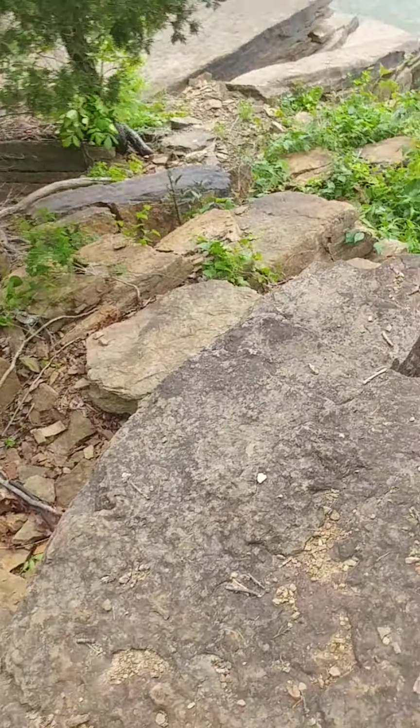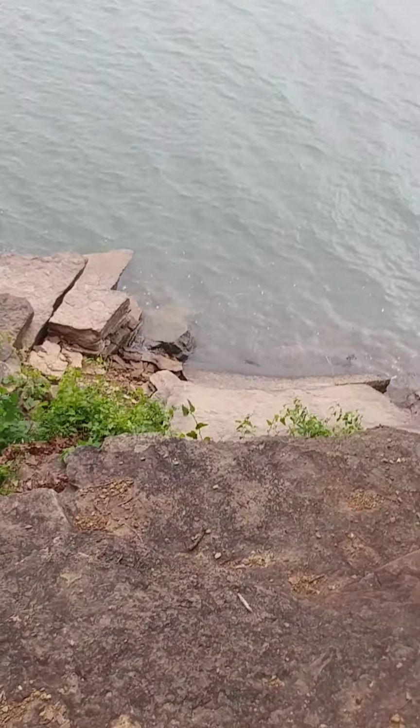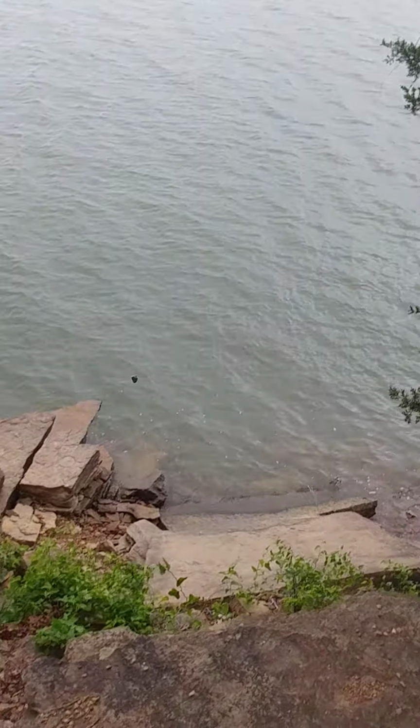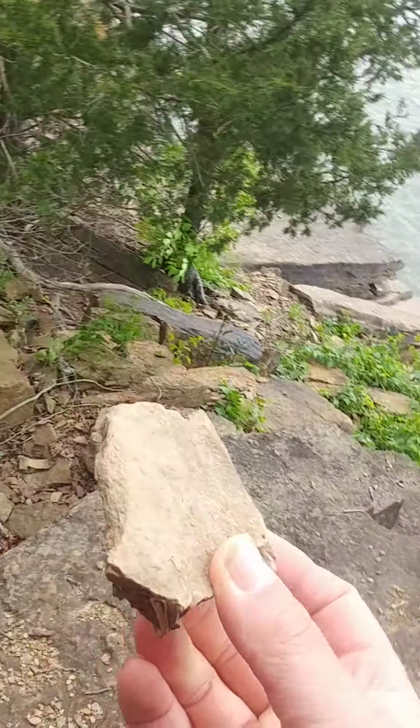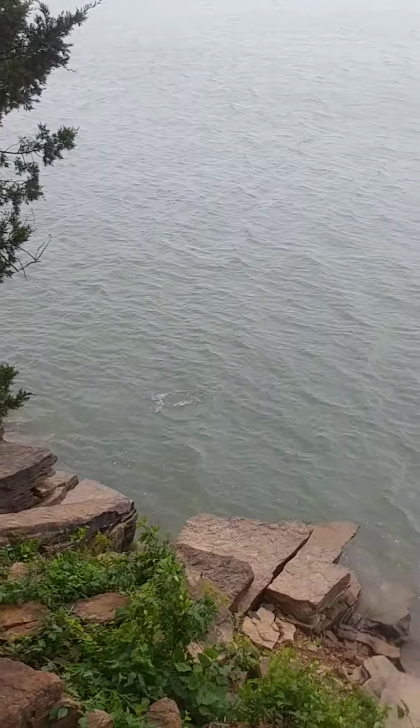Wow. Yeah, I gotta be careful about that right there. Guys, look at this rock. I'm gonna throw it off the edge. Oh, dang it. Need a better rock. Here we go, guys. Here's a better rock right here. There we go.